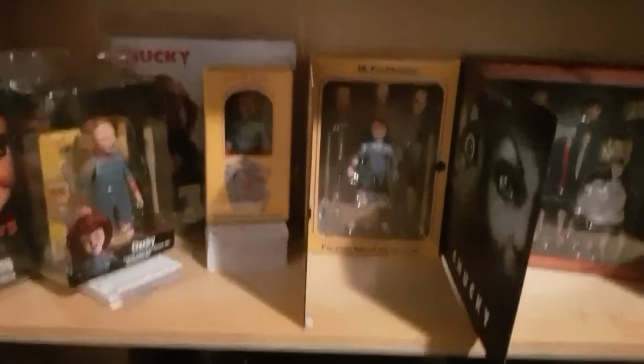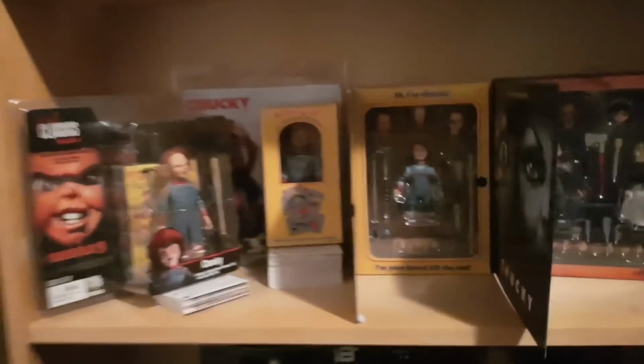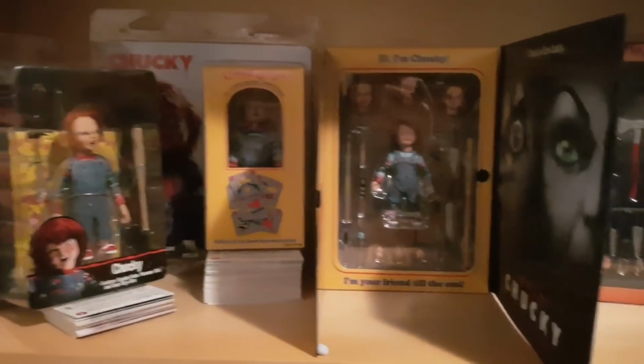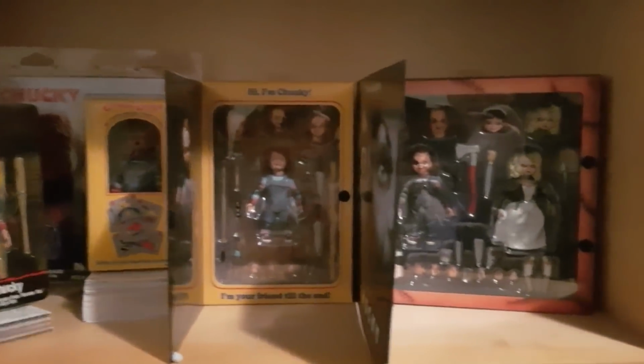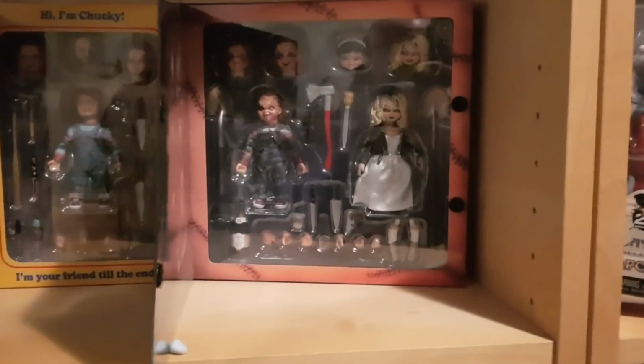Here I've got my NECA Chucky figures. So the cult classics, Chucky from Child's Play 3, the retro cloth Chucky, as well as the Ultimate Chucky and Ultimate Chucky, Tiffany 2-pack. Just comes with a stack of accessories.